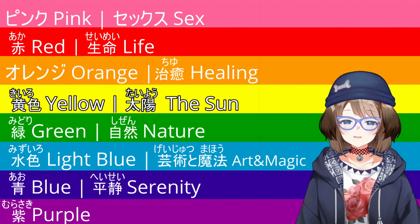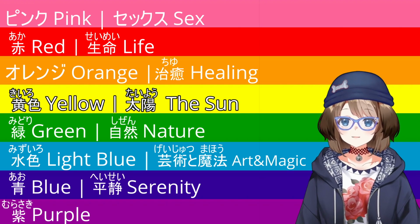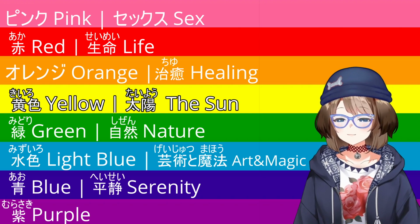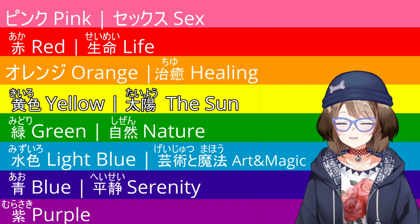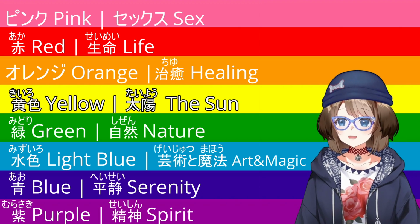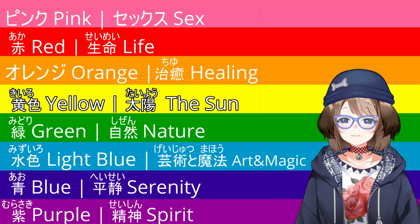Sometimes, I think you can have not purple eggplant. Maybe. Anyway, the purple in the pride flag stands for spirit. Seishin. So we're seeing that here.